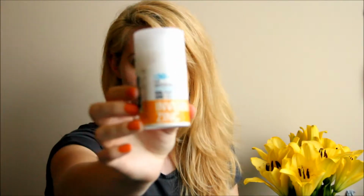So my camera won't focus on it, but that's what it looks like a little bit closer. It has an SPF of 50 plus, which is what I need because last summer I used a 30 plus every day and still got sunburnt. This is also 4 hours water resistant and it's for sport and active use, so when you get really sweaty, which happens during summer, it will still stay on, which is great.